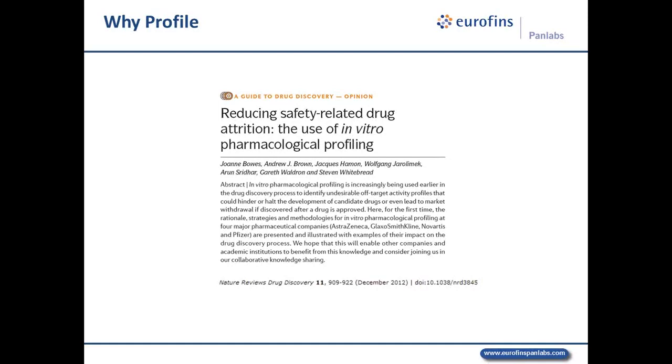But not only that, they also came up with a panel, and a rationale for this panel of targets. The focus of every one of these targets was exactly what our SafetyScreen panel is: detect clinical liabilities.